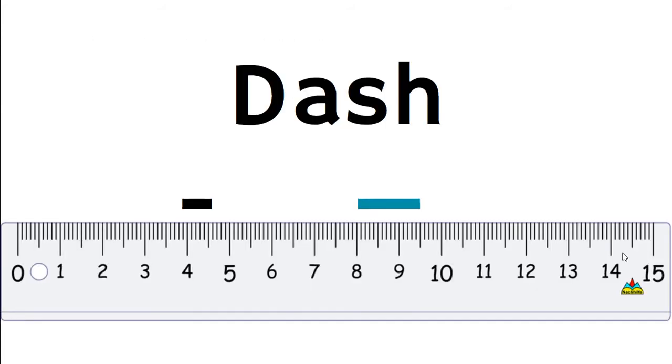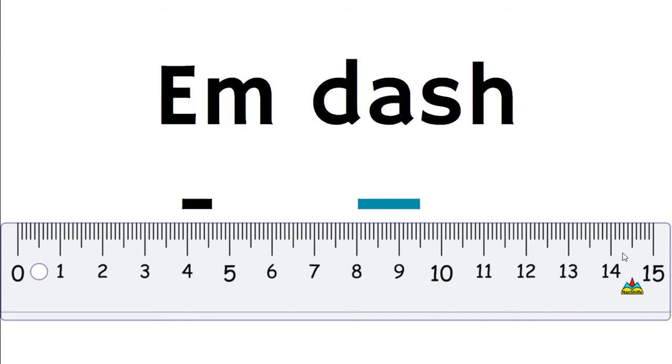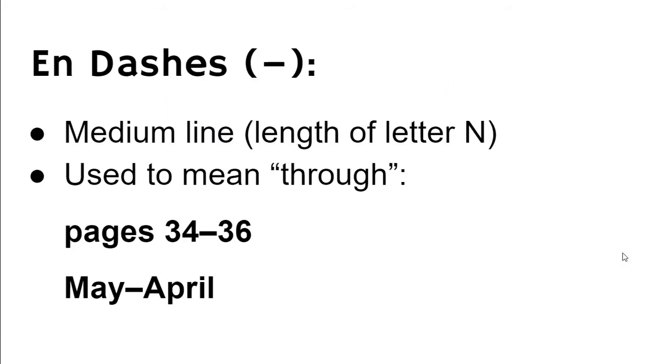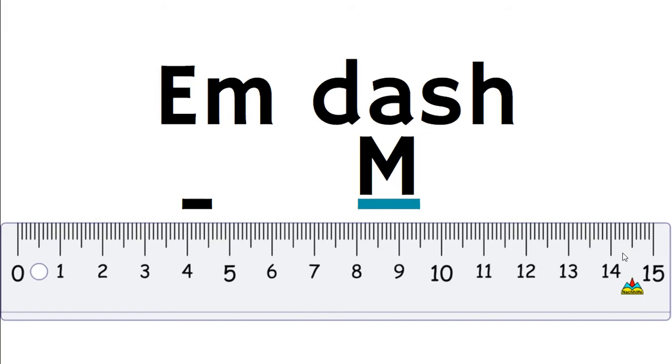The dash is a long horizontal line. In fact, it's properly called the M dash because it is roughly the width of a capital letter M. And since we're especially thorough, let's point out that there is an N dash, which is roughly the width of a capital letter N. The N dash is that medium length line, which is used to mean through, like pages 34 through 36, May through April. But let's focus on the M dash.